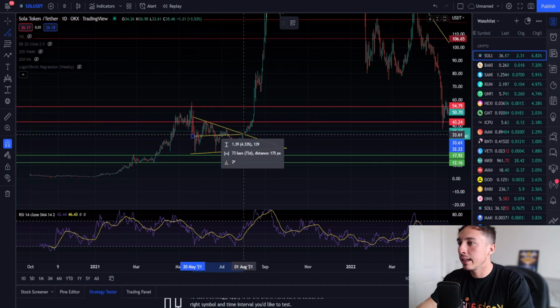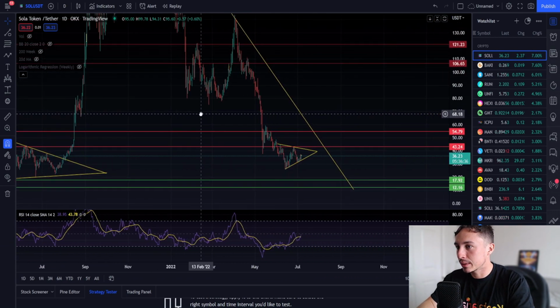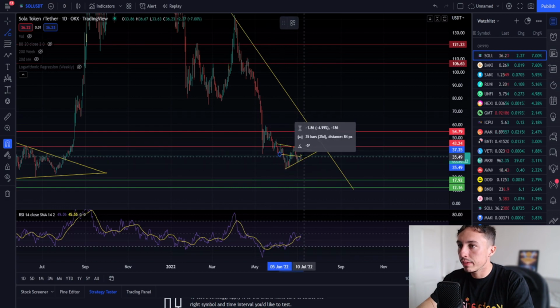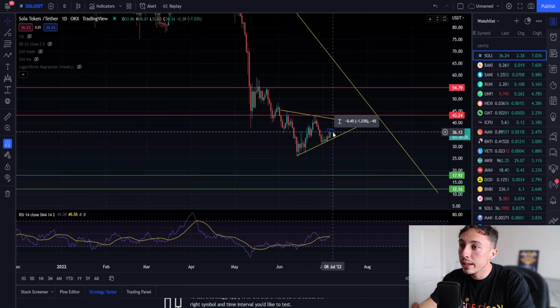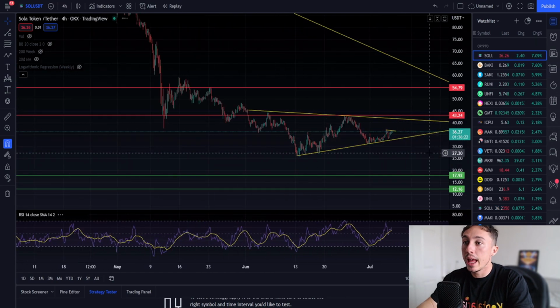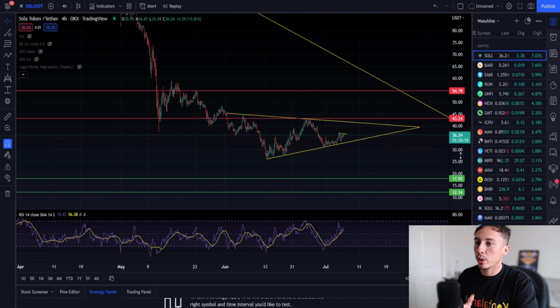We traded in this symmetrical triangle for 70 days before we saw any price explosion to the upside, and so far we've been in this particular channel for roughly 35 days, about half the duration. So we could anticipate a big bounce to the upside, but unfortunately we keep getting rejected around these particular price levels, as we see. One thing that is really bullish at the moment is, of course, we are in a symmetrical triangle, so we're getting that convergence.